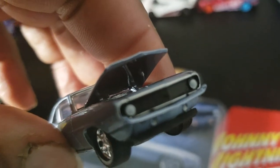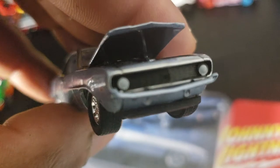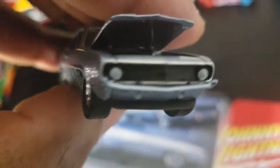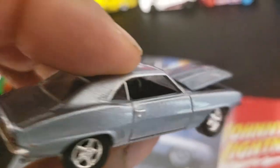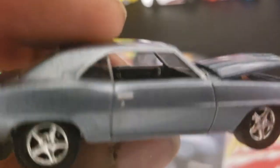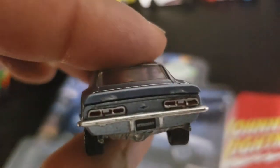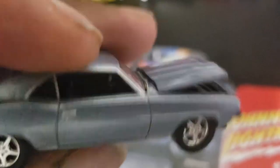She got some engine detail. Grill looks good. So this is a custom job because the Chevy symbol is colored up. It's colored black, like the grill. It's a blackened grill, so it's supposed to be a custom. It's supposed to be kind of like a sleeper, I guess. I love the paint job on this. Interior, it's pretty much drab, but all in all, this is a good addition to the collection.